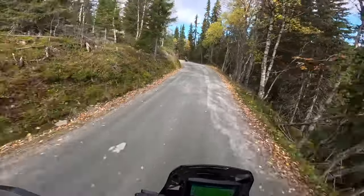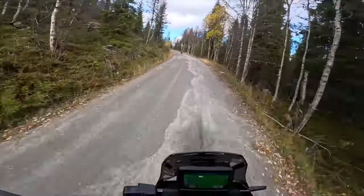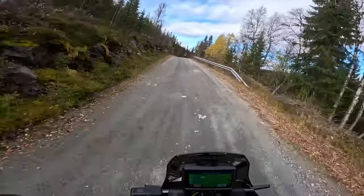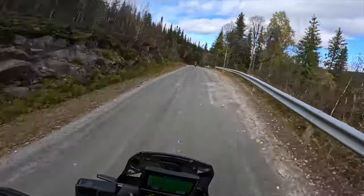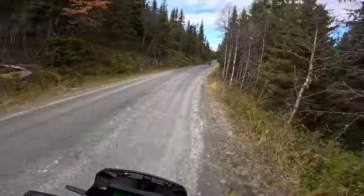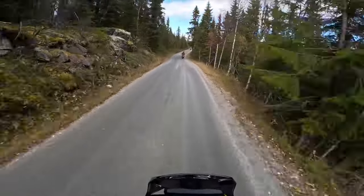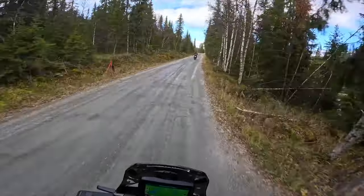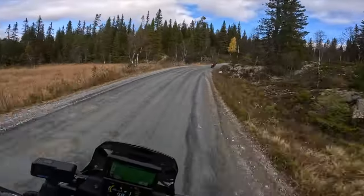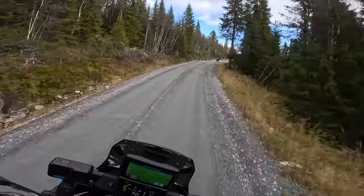But it's not warm outside. Heated grips are on the highest level. Got two or three layers under my jacket. And I think this is one of the last rides of the season. It's October starting next week. And winter is coming. This was a nice piece of gravel road.